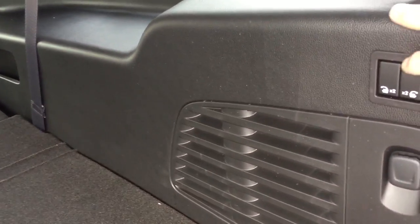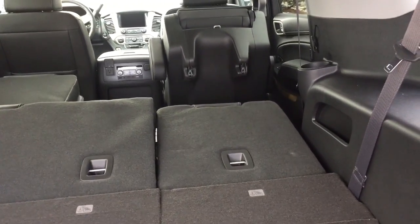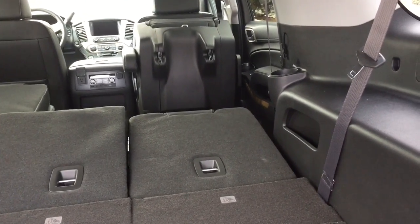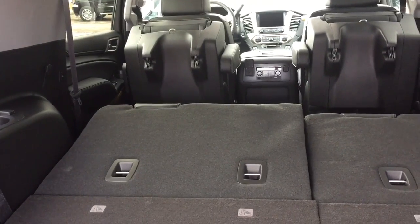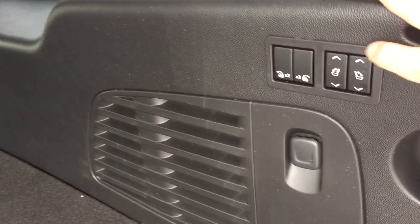All right, so let's get those second row seats to go back into position here. I'm going to hold that down here, and it's going to pop up. So that's going to allow entryway into the third row seating. Very easy to do. Again, I'm going to hold this button down, and it's going to pop up just like that. So if you're here in the liftgate area, you want to open it up so people can get in and out into the third row split bench seat. That's all you need to do.